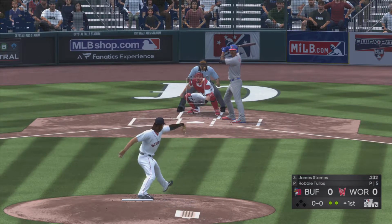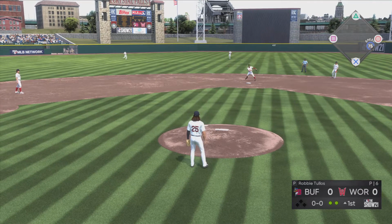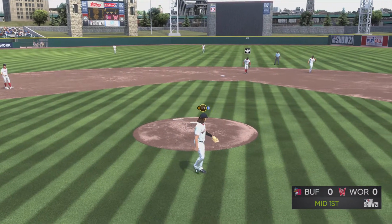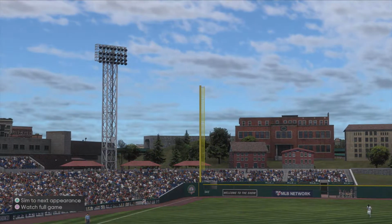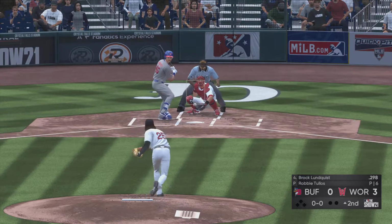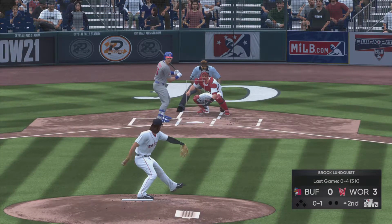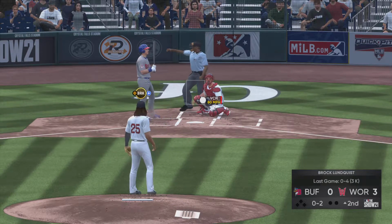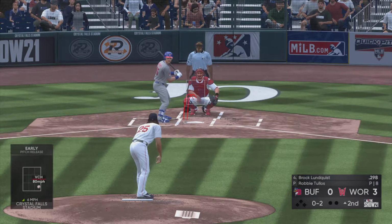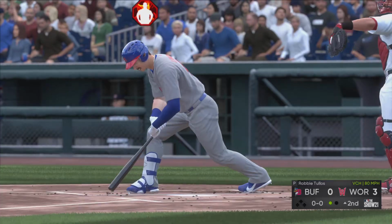Next to dig in, James Starnes. In 8 at-bats in the series, he's collected 3 hits. Throw on to first, gets him, and the side is retired. Nothing doing here in the opening half inning. And now here is Brock Lundquist. Comes off an 0 for 4 in last night's ball game. Strike 1 to start the at bat. Strike 2 on a well placed changeup around the knees. Struck him out.